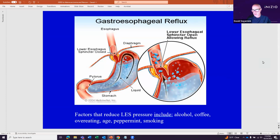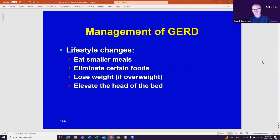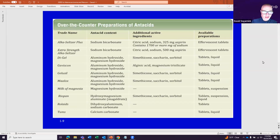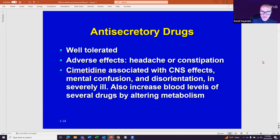One normal HCl is going to do some damage if it continues to splash back. There are some behavioral management techniques, but acid neutralization with a variety of over-the-counter medications that you're familiar with in the name of Alka-Seltzer, Gelusil, Maalox, Rolaids, and Tums. These are direct buffers, essentially. There are some H2 receptor antagonists still available over the counter.